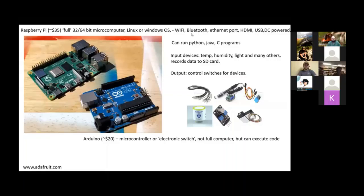And they have peripherals that really make connection to lots of devices quite easy. They have Wi-Fi, Bluetooth, an Ethernet port, HDMI output, USB, and they're all DC powered. So they're low power consumption, can run on batteries, and are ideal for deployment into field situations where you may not have a direct power supply available.